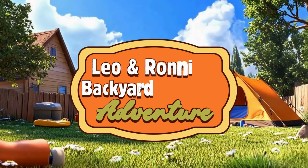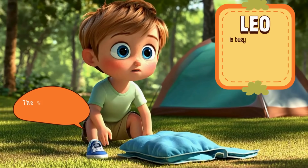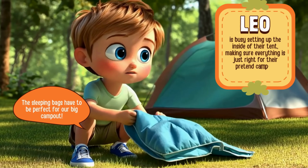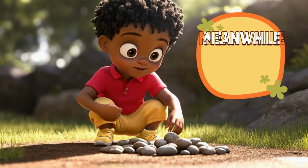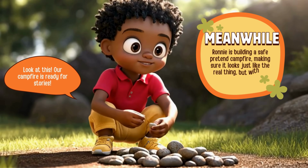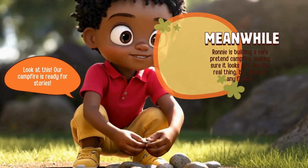Leo and Ronnie's backyard camping adventure. Leo is busy setting up the inside of their tent, making sure everything is just right for their pretend camping adventure. The sleeping bags have to be perfect for our big camp out. Meanwhile, Ronnie is building a safe pretend campfire, making sure it looks just like the real thing, but without any flames. Look at this. Our campfire is ready for stories.